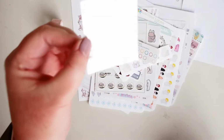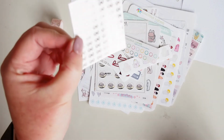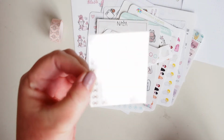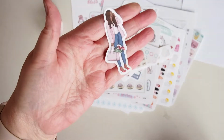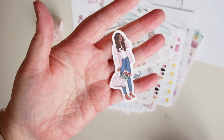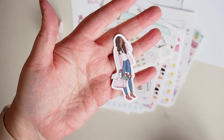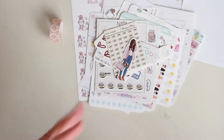But I also have these rose gold foiled bows from Monique Plans that I thought would be good for noting meetings or something. And this little die cut of this fabulous girl on her way to work. Well, look, she's got flowers, but that's okay. You're allowed to take flowers to work. So that's kind of the stuff I've gathered together.